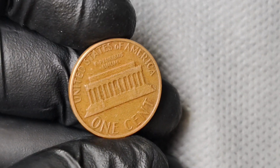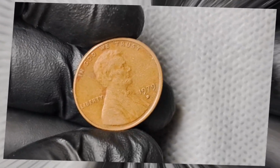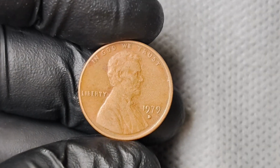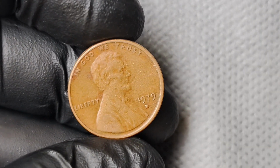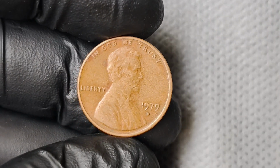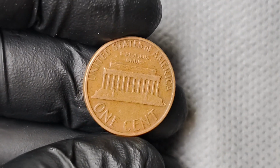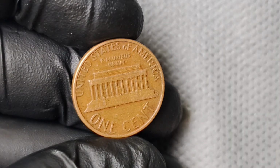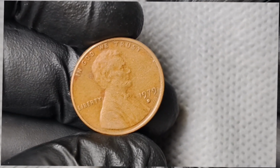But what happened next stunned the entire coin world. As word spread, treasure hunters everywhere began checking their spare change. Pawn shops, antique stores, and even banks saw a sudden rush of people asking for penny rolls. Everyone wanted a shot at finding this elusive 1979 no mint mark Lincoln penny. Some collectors even claim there are still a few undiscovered examples out there, sitting unnoticed in circulation, waiting for someone sharp-eyed enough to spot them.